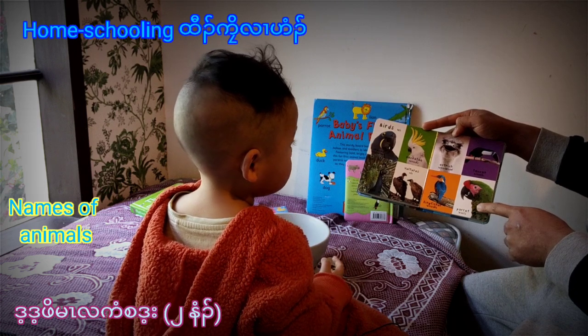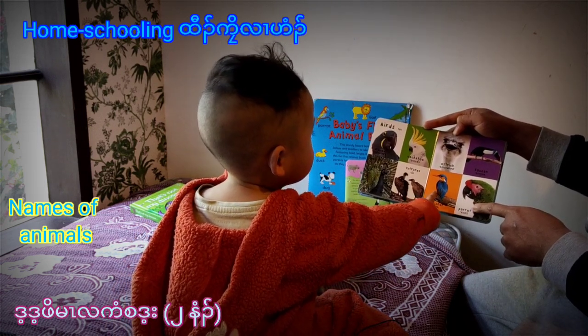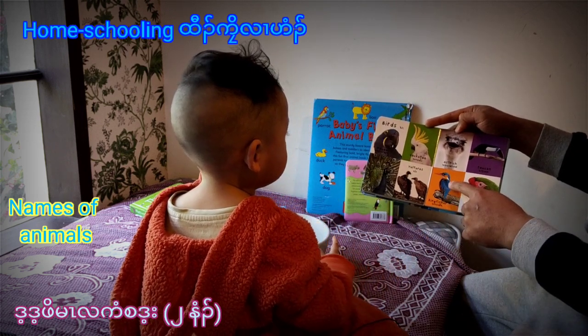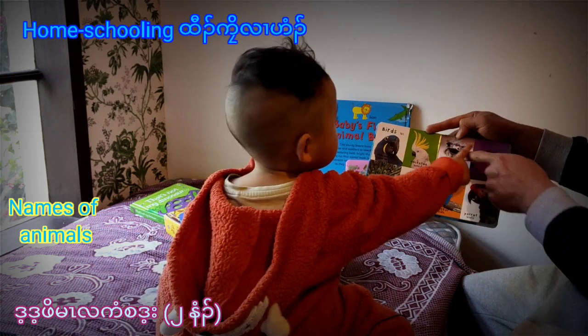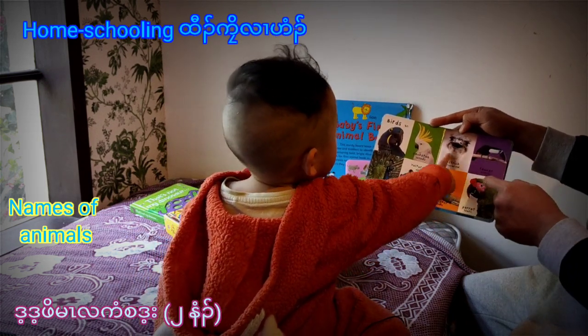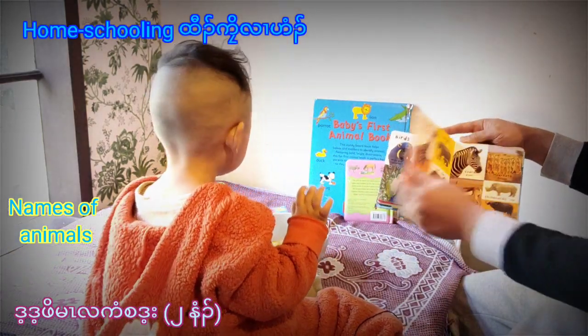Toucan? Yeah. Chicken, right? This one is parrot. Yeah, this one is like a chicken, but it's called kingfisher. You know this one? Ostrich. Yeah, ostrich. Good job. Yes, ostrich.